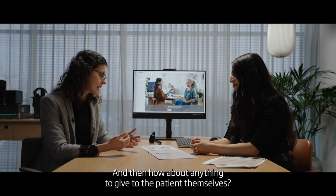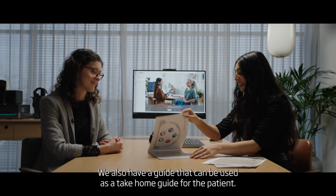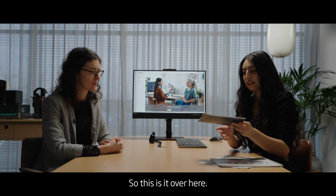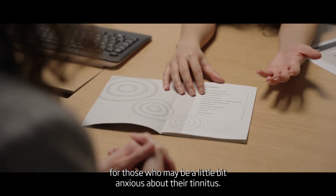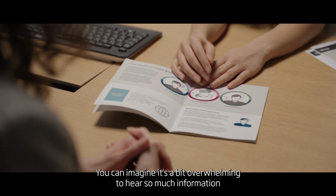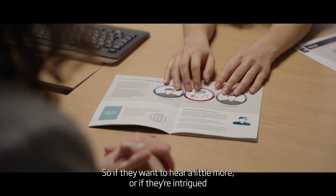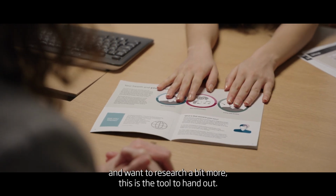And then how about anything to give to the patient themselves? I'm glad you asked. We also have a guide that can be used as a take-home guide for the patient. So this is it over here. I recommend this specifically for those who may be a little bit anxious about their tinnitus. You can imagine it's overwhelming to hear so much information during one appointment. So if they want to hear a little more or they're intrigued and want to research more, this is the tool to hand out.